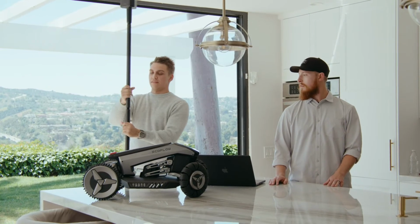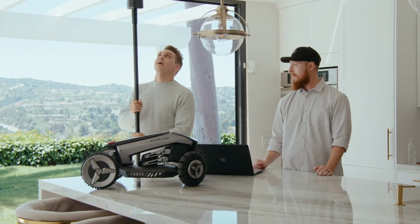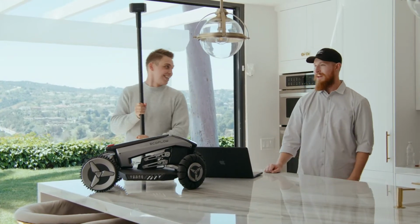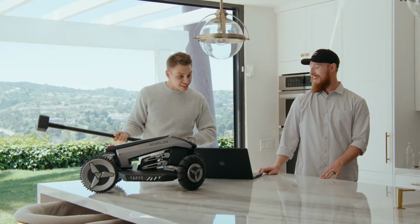Yeah. And the bottom piece has some stakes in it, so you stake it right in the ground. Yeah, it's like a trident. Yeah, you look like Poseidon. Poseidon trident. Yeah, more questions?